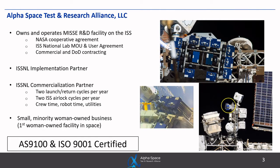AlphaSpace owns and operates MISSE under NASA and ISS National Lab agreements. We are an ISS National Lab implementation partner and a commercialization partner. Virtually any organization can utilize MISSE: NASA, other federal agencies, universities, nonprofits, and of course commercial companies. We have contracting options available that fit every need.